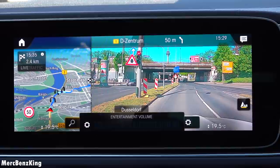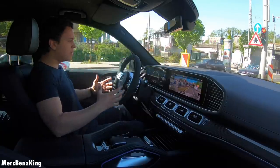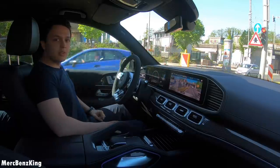So the seating position of the GLE is amazing. You feel like a boss in here. It is massive with great materials. It really hugs you.